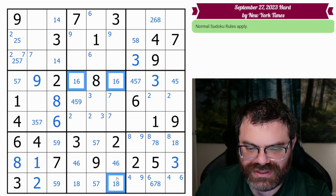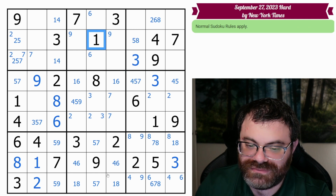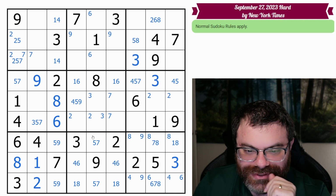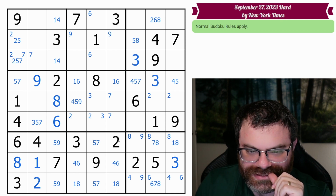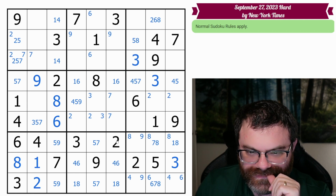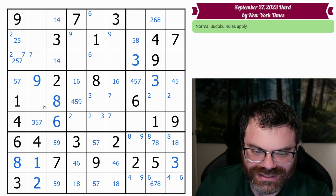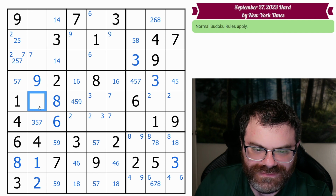The 1s do the same thing. So the 1 must be in one of these, 1 must be in one of these. Oh, the 1's placed. Never mind. It's true, the 1 is there. We knew that. I got excited, because I thought this would make a 1, 6 pair, but then I looked. All right, well, the 9 got filled here, so this is 3, 5, 7.